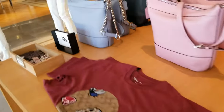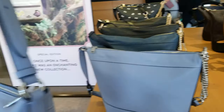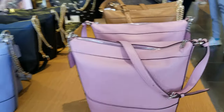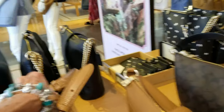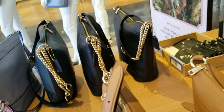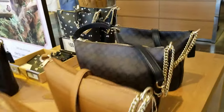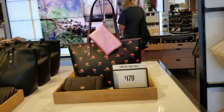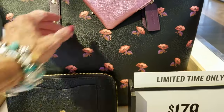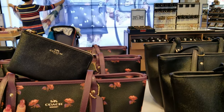Well, I think that's it for today. Did we look at these for $129? That's a powdery blue. And the pink. And the taupe. So these are marked $398, but the sale price is $129. And then here, limited time only, $179. I think you get the wallet, the billfold, the bag, and maybe a strap. Well, no, what are they showing? I don't think the wallet comes with it. Just those two.